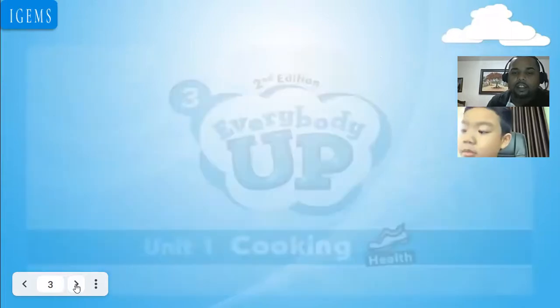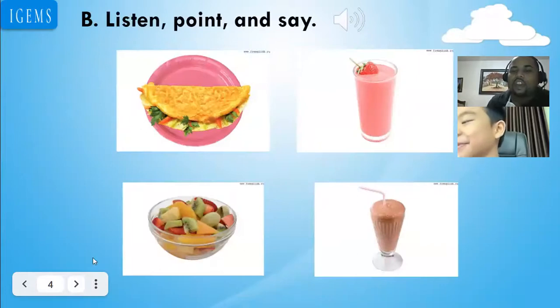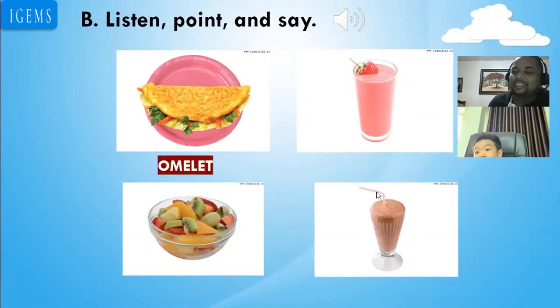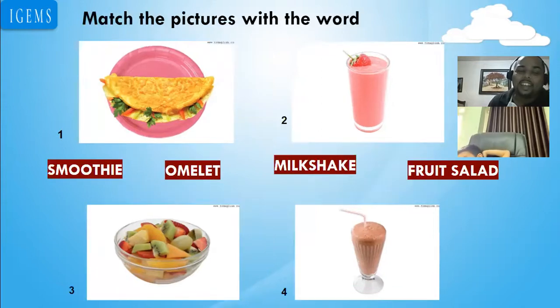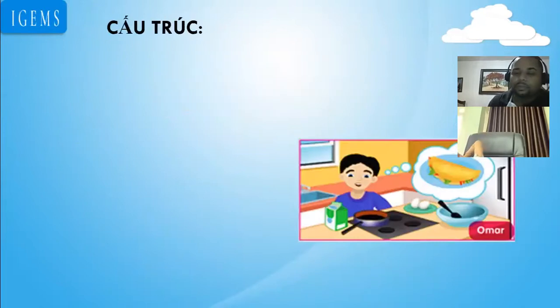Look at it. Okay. Do you remember these words? Yes. What is it? Let me see how much you remember. Omelette, that's right. And what is that? Smoothie. All right, smoothie. And what is this? Fruit salad. And this? Milkshake. Fantastic. Okay, I see that you clearly remember all that. Let's continue.